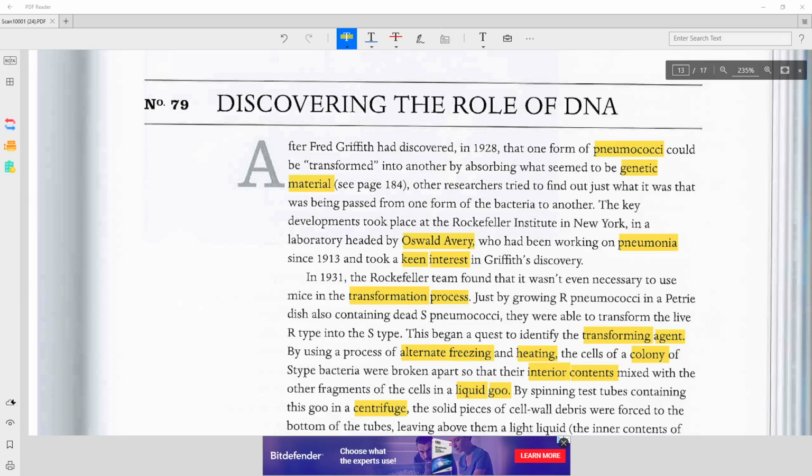After Fred Griffith had discovered in 1928 that one form of pneumococci could be transformed into another by absorbing what seemed to be genetic material, other researchers tried to find out just what it was that was being passed from one form of the bacteria to another. The key developments took place at the Rockefeller Institute in New York, in a laboratory headed by Oswald Avery, who had been working on pneumonia since 1913 and took a keen interest in Griffith's discovery.